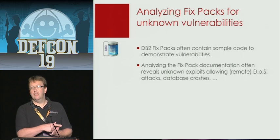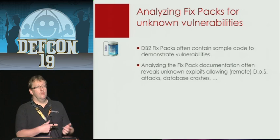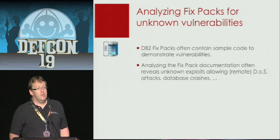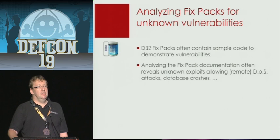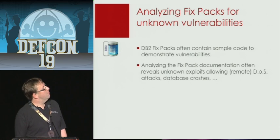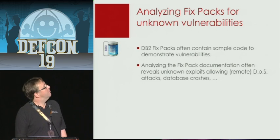It's also a good idea to do this on the MySQL bug database. Just look for database crashes or for strange results, and then you can often create your own exploit for it. Because the majority of administrators do not have the time to apply all the fix packs just in time. It often takes months or years before they apply the latest fix packs. So that's common for all the big databases.